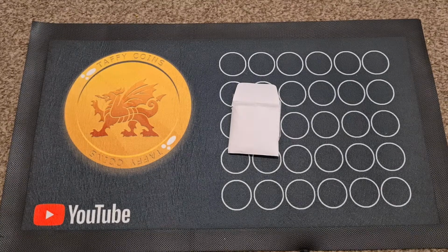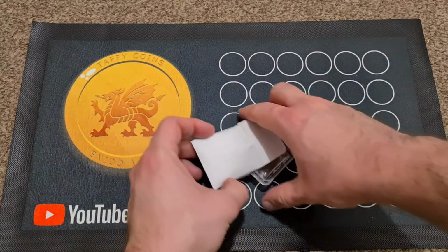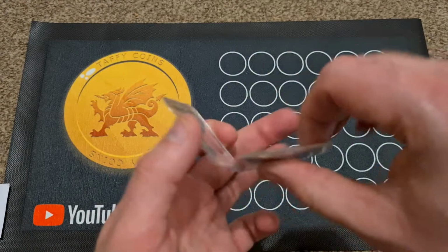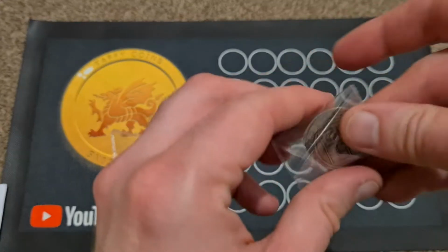So this little package is from the Coinary. They do have a website, and it's www.thecoinary.co.uk. And basically, one of the guys on there, on the YouTube, sorry, not on YouTube, on the Facebook groups, I purchased this off. They do run auctions on some of the Facebook groups, and if you're lucky, you might get some bargains. So this is what I purchased from them.